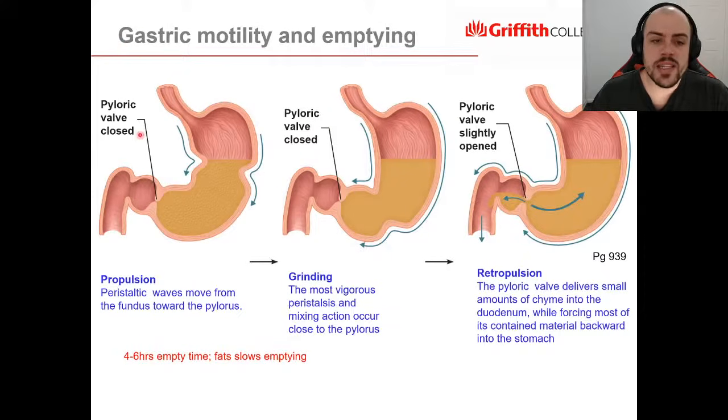Okay, gastric motility and emptying. What is happening here? Our stomach is constantly moving and grumbling and shuffling things around. We have this pyloric valve, our pyloric sphincter, and that will be closed so that things don't just go whee and go straight through the stomach and straight into the intestines. That's not what we want, so that will remain shut to close this off.